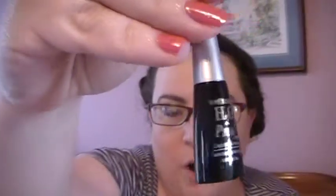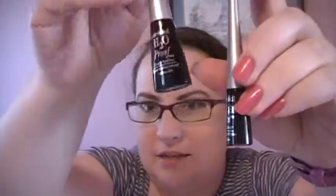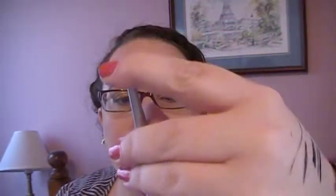These are very easy to manipulate on your eye. The brush holds plenty of product, so you don't have to break off in the middle of doing your eye, go back and re-dip. These are great. They're awesome. But the waterproof version is not so good. So if you're going to try the Wet n Wild, get the Wet n Wild MegaLiner liquid eyeliner.